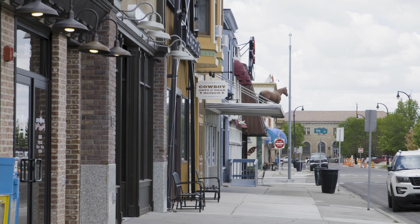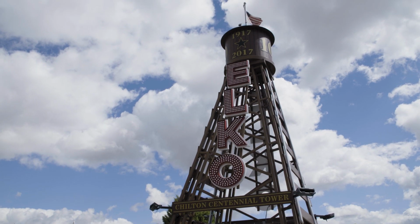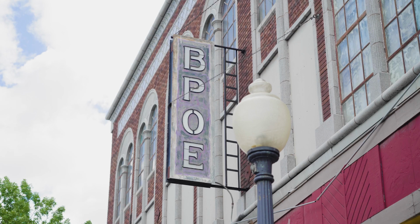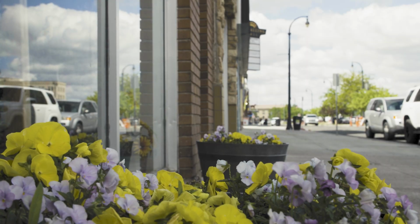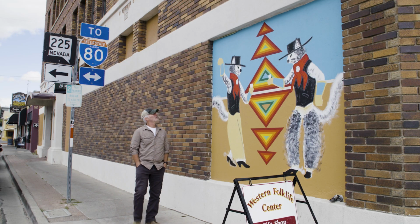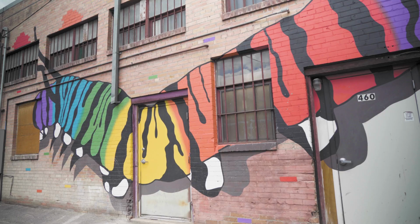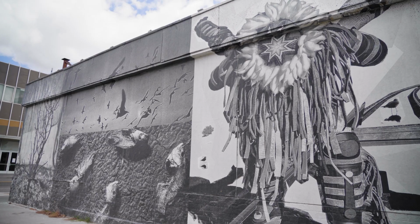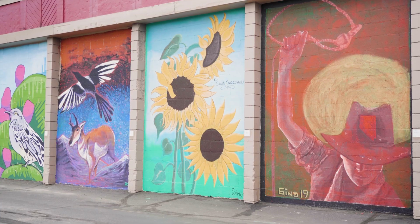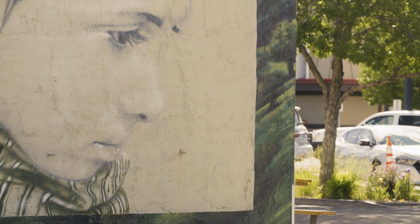The people of Elko are very proud of their town, and rightfully so. Elko is welcoming. You want to explore it, and when you do, it's hard not to notice the amount of art in downtown Elko. The art is not only beautiful, it's fun to look at. It also has stories to tell. I was curious to learn more, so I met up with Katherine Wine.